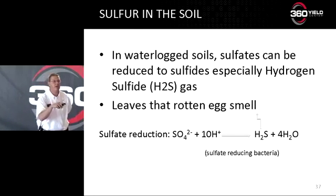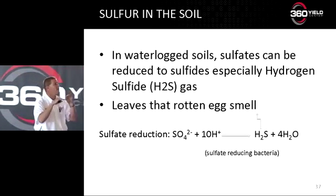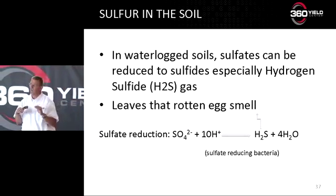But again, think about the consequences. I think we're walking some really fine lines as it relates to sulfur in our soils. If we start having these waterlogged soils and we start gassing off sulfur, it's another penalty that has a big impact on what we do. Okay, sulfur, you know it.